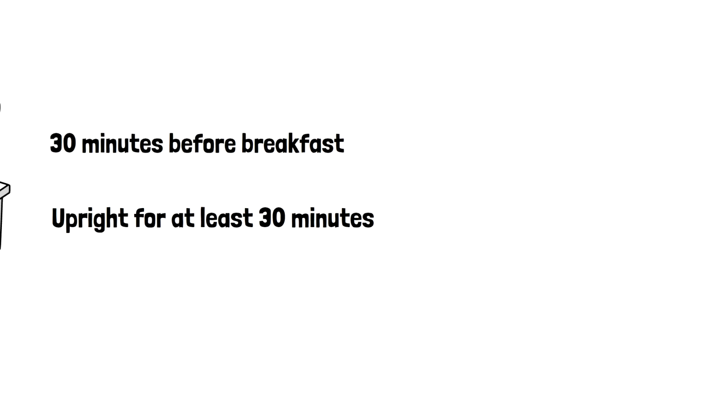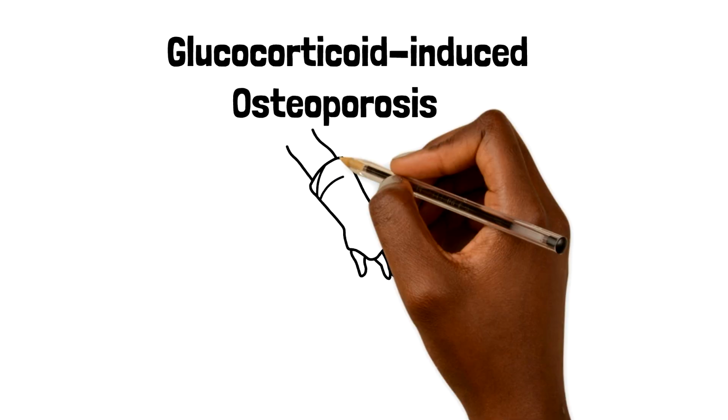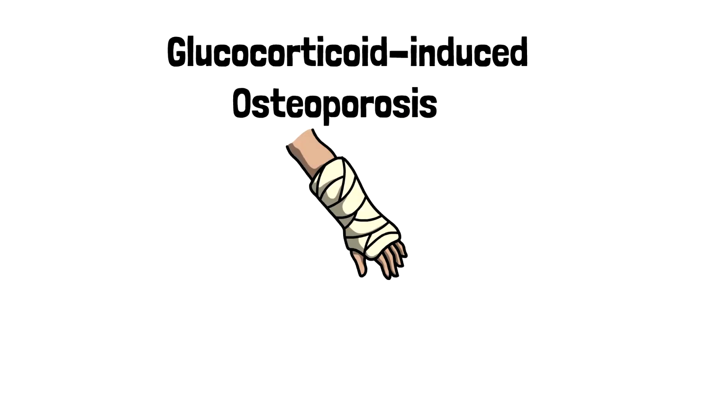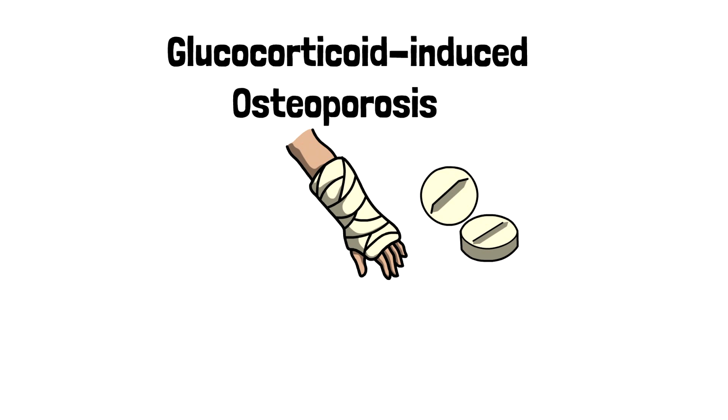So I thought it would be really interesting to take a look at glucocorticoid-induced osteoporosis. Bone loss and increased fracture risk can occur pretty early on when starting oral glucocorticoids. So there are three main conditions in which we can consider treatment with bone protection straight away for glucocorticoid-induced osteoporosis at the same time that glucocorticoid therapy is commenced. So what are these three conditions?